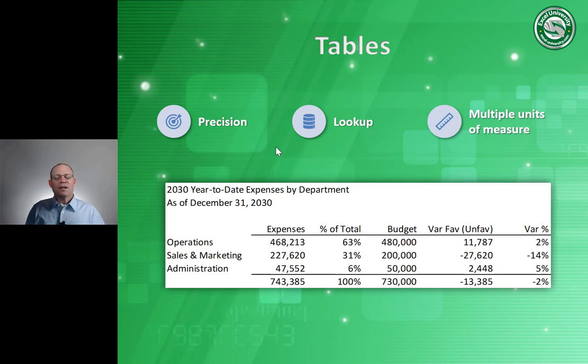Now, let's just briefly talk about kind of a high-level idea here. Tables. Tables are a great format when we're trying to deliver precise values. Tables are a great format when we're trying to provide lookup values. In other words, I want to scan down a list, find a department, and look to the right and see the value. Like I'm trying to look up numbers, the table is going to be great for that.